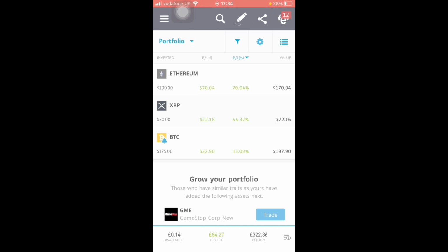I opened this portfolio on the 1st of January 2021, so the percentage increase I've seen has been excellent in such a short period of time. Bitcoin had already seen a large period of growth at that point. However, Ethereum has performed particularly well in the last week or so, with it being up over 70% in total.